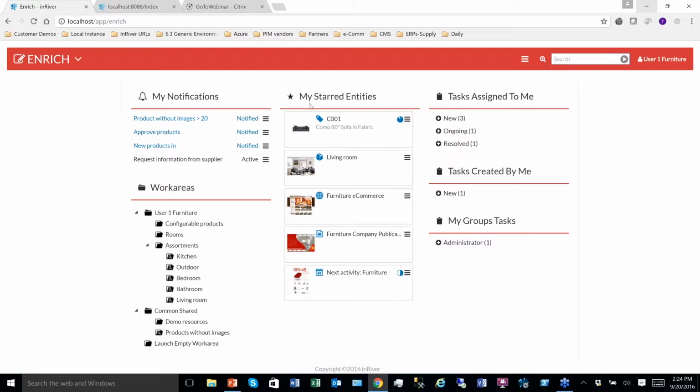Now we also have something called star entities in here. So depending on who you are, you can set up your own favorites, if you may. If I'm a product manager for a specific product type or maybe a brand, I can have my own star entities, so I don't have to search for things or look for them. They just appear for me because I work with them on a day-to-day basis.